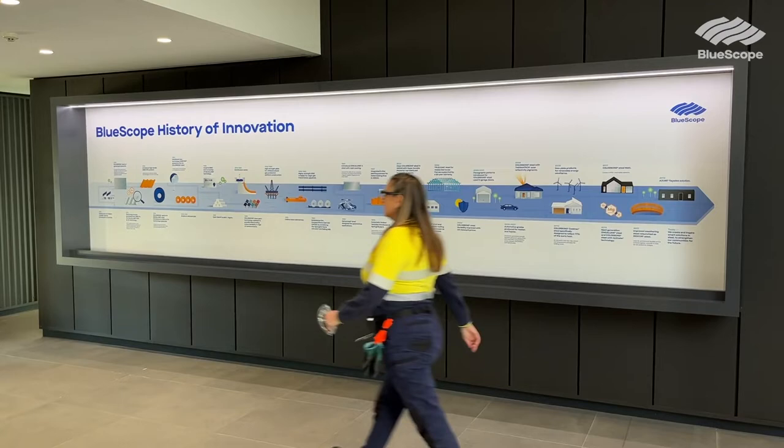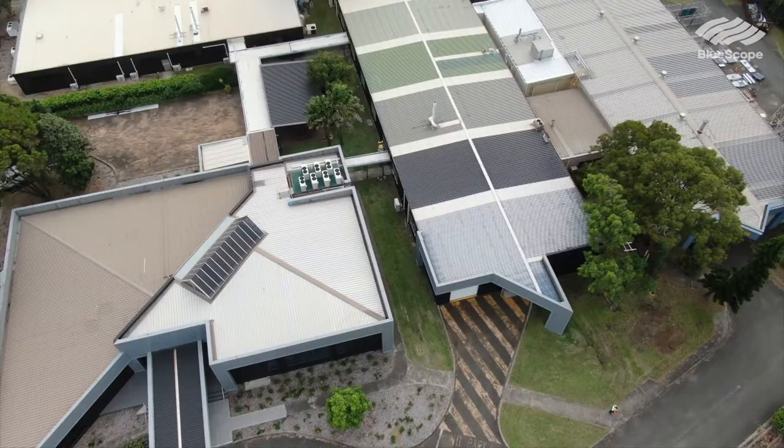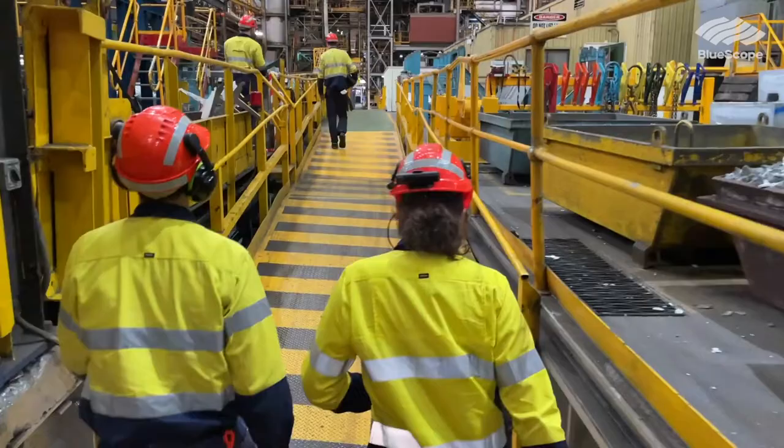When I first came to BlueScope, I actually started in this particular area, which is the iLabs building where we do research and development for the company. Initially, I came here for my first internship. Then I went to the MCL, which is the metal coating line, and did some work on my second internship there. And now I'm back where I started from.